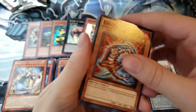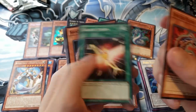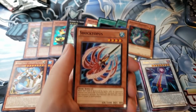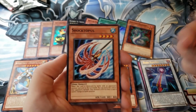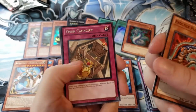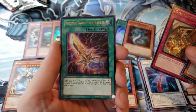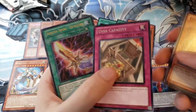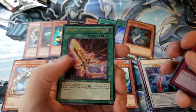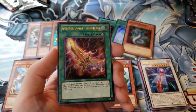And lastly, Order of Chaos. Okay. Evatile, weird looking guy. Galaxy Storm, Shocktopus. Once again, no one's going to play Battle Pack 3 format, but if you do, this card's very good. Full Force Strike, Overcapacity, and oh my gosh, Inzektor Sword, Zectcalibur. Not only is that an ultimate rare, that is a very, very good ultimate rare. This card would have been pretty cash money back in the day.